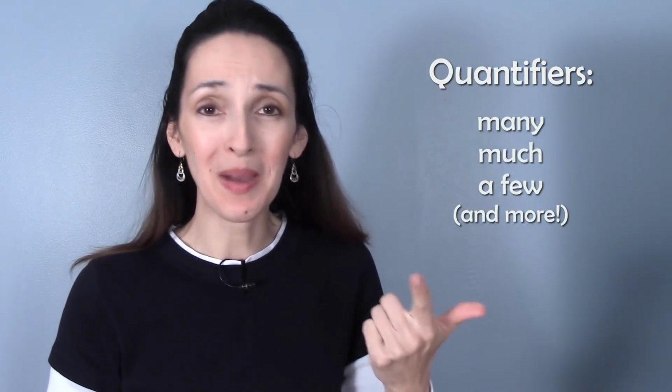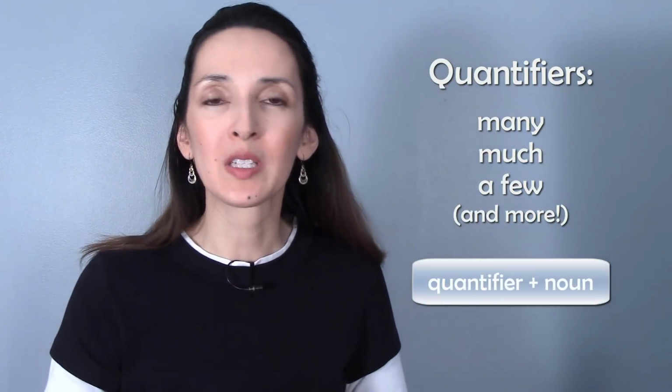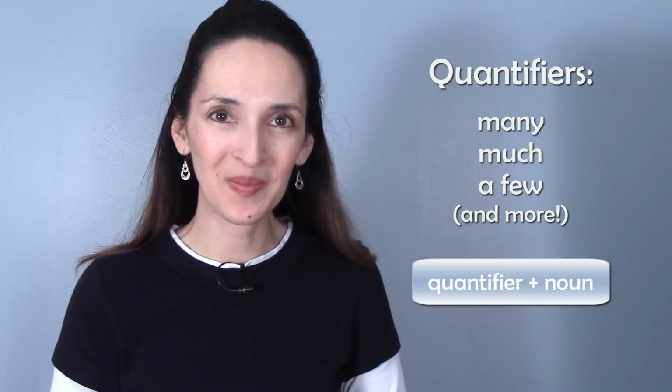Measurements help us quantify things. I know that you know quantifiers like many, much, a few. These words go before a noun to express how many or how much. In this lesson, we'll go over conversational words and phrases that help us express a number or an amount that's not exact. We'll call them quantifying expressions because we don't always place them before a noun like a regular quantifier, but they still help us quantify things.